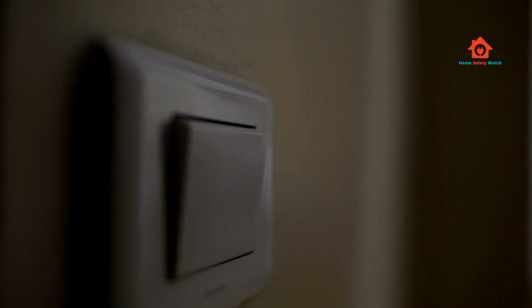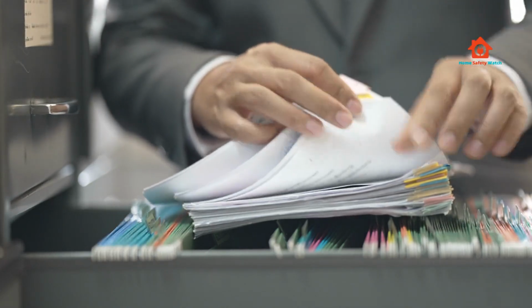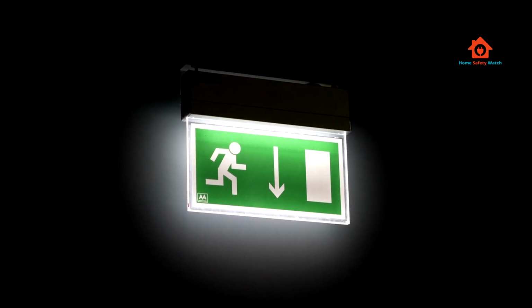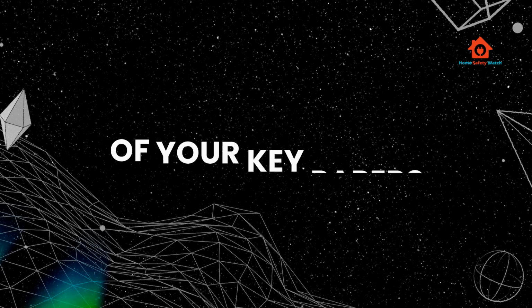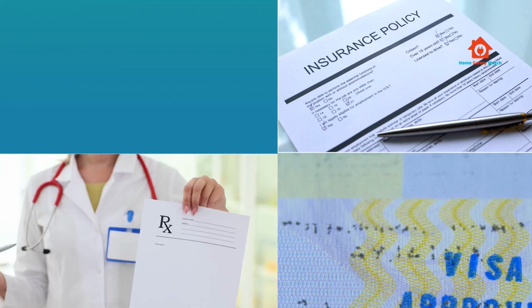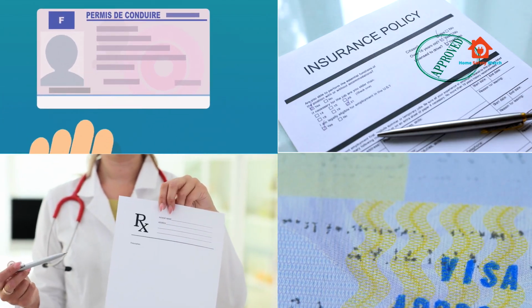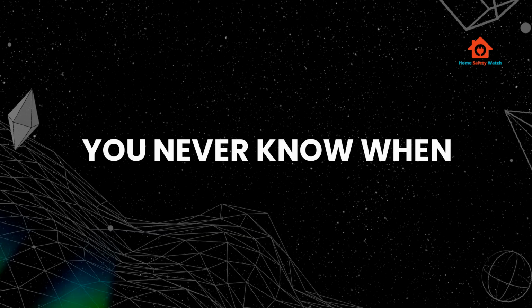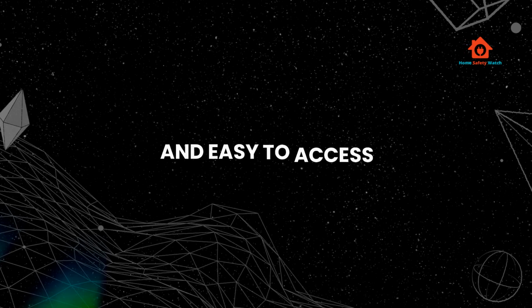In the chaos of a power outage, one of the last things you might think about is your important documents. But in the event of an emergency evacuation or a prolonged power failure, it's crucial to have a backup of your key papers. Create a binder or folder with important documents such as ID cards, insurance policies, medical records, and any other essential paperwork. Keep this in a waterproof and fireproof container to ensure they stay safe. You never know when you might need to grab these, so make sure they're organized and easy to access.